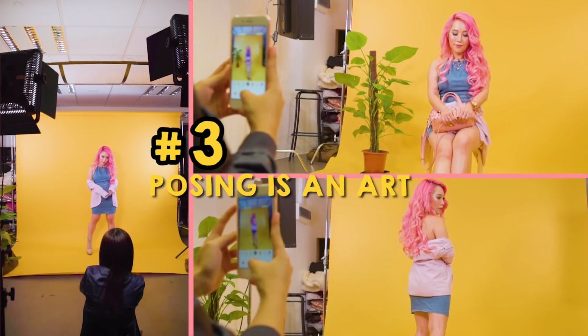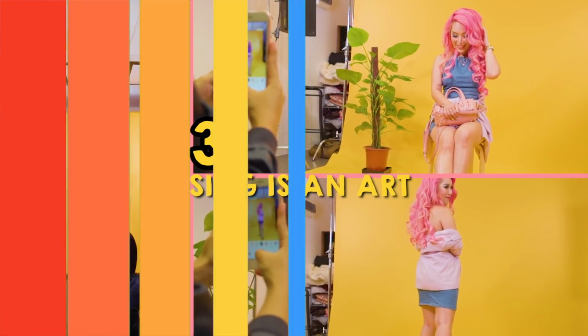Number 3. Posing is an art. I'm not really a model or anything, but I do take a lot of photos for other people and for myself as well. So I have learned a little bit of the best angles and little tricks here and there. If you learn all these tricks today, remember to always practice them, and it will make a huge difference to your photography. And if you're a guy taking photos for your girlfriend, she'll be very grateful to you.